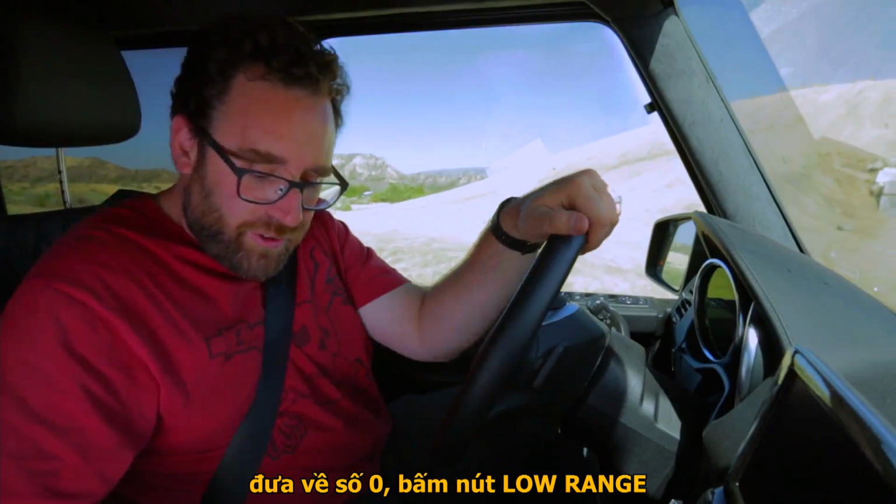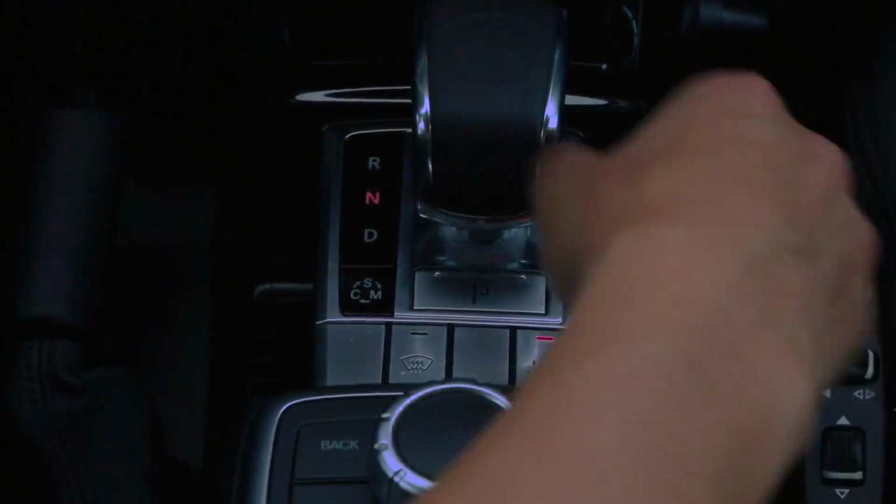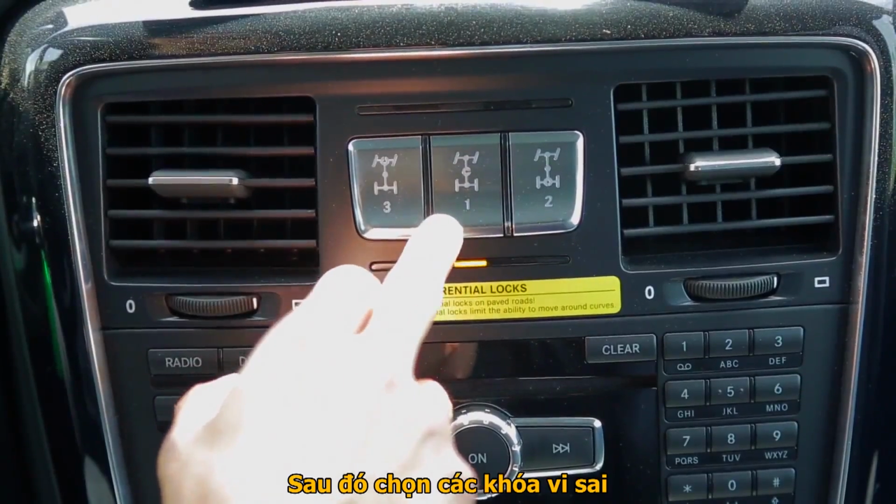Then do a few things. So I'm going to turn on the low range gears. So I got to put it in neutral. Okay, low range on. I'm going to request the differentials.